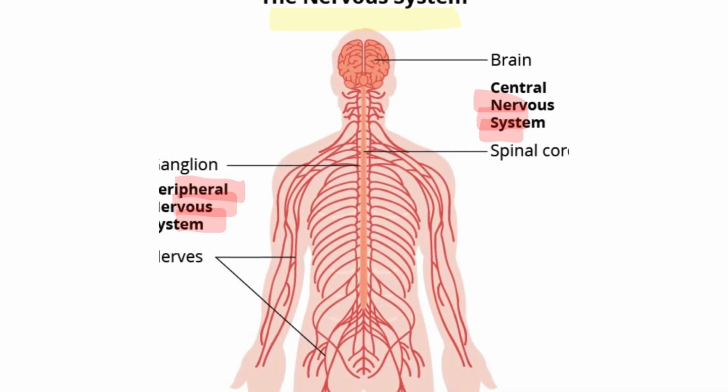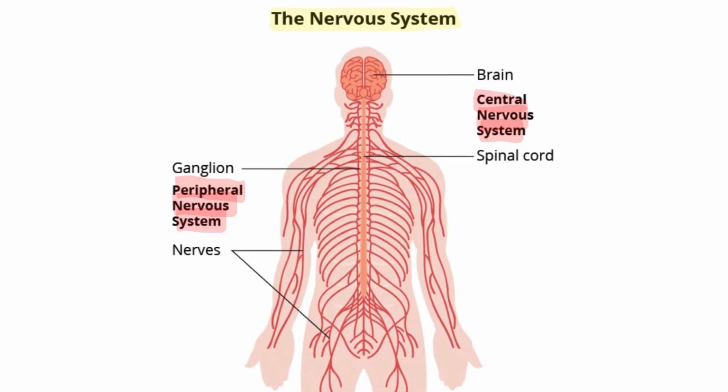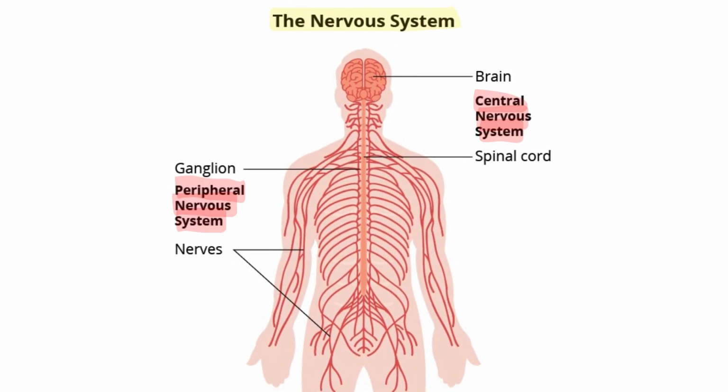The nervous system is a complex network of cells, tissues, and organs that coordinates and controls the actions and responses of the body. It is responsible for the transmission of signals between different parts of the body, enabling communication and coordination. The nervous system is composed of two main components: the central nervous system (CNS) and the peripheral nervous system (PNS). In this video, we will explore the structure and function of the nervous system in detail.